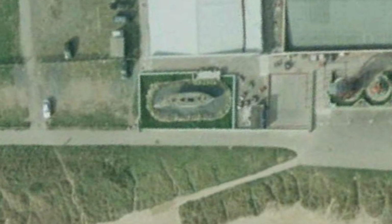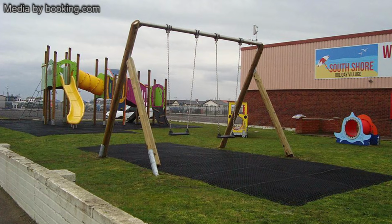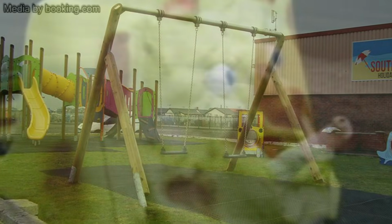Shortly after this photo was taken, the ride would close down for good, and nowadays a playground sits on the coaster's former spot. So if you visit this playground with your children, keep in mind that the spirit of this roller coaster may be haunting it.